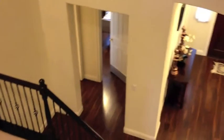Think about this compared to the $450,000 new house. Oh, yeah, this one's much nicer. The layout is much nicer, and this is gorgeous, the banisters here. There's the other bedroom down there. This is very nice.